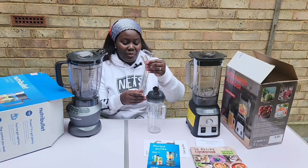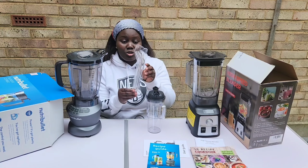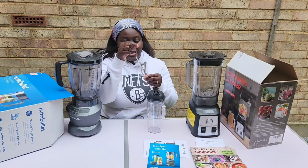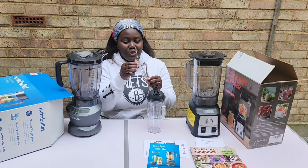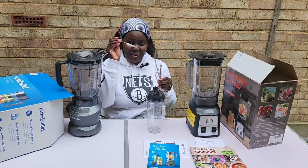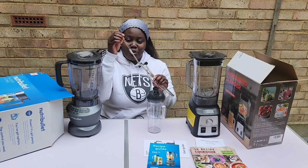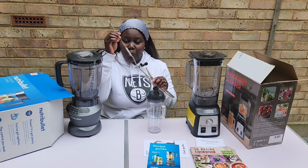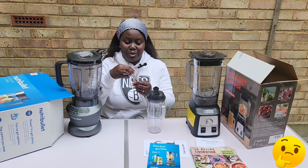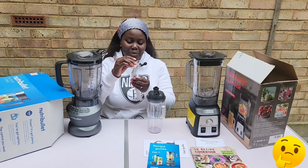Oh, that's so thoughtful. Look what we have here. We have some straws, metal straws. So that means this is reusable. Oh, very thoughtful. Look at what we have. We have these brushes, so you can use them to help wash these reusable straws. Very, very thoughtful of them.